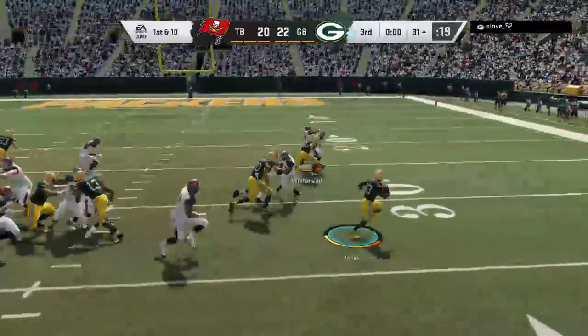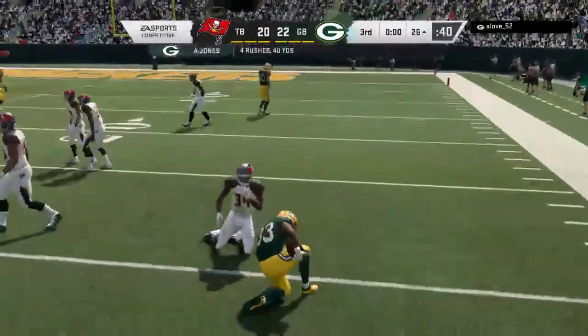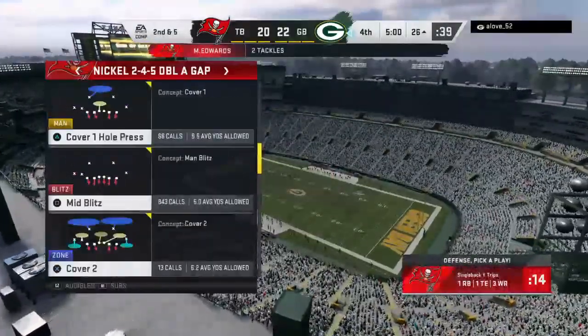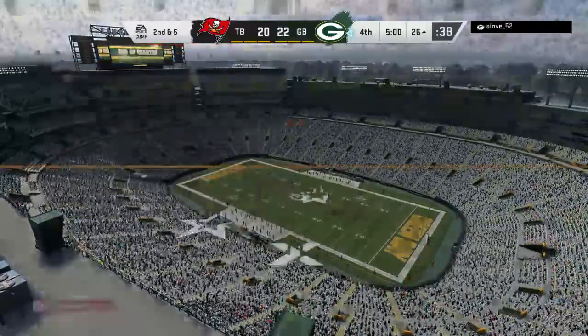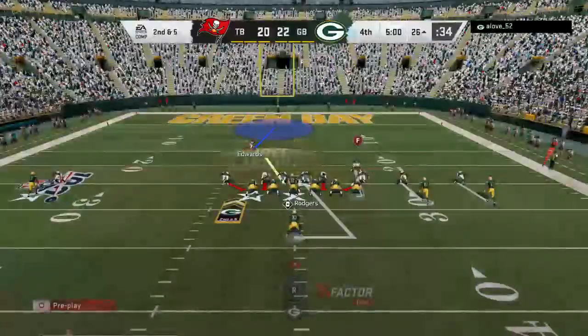Running right, Jones. And he'll be brought down on what's going to turn out to be the final play of this third quarter. Back now at Lambeau. It's been a good one so far. Just a 2-point game here as we get set for quarter number 4.